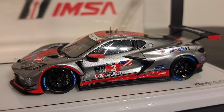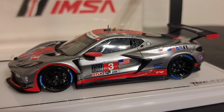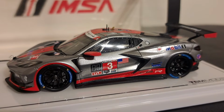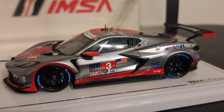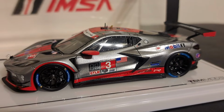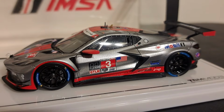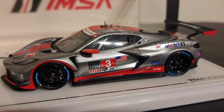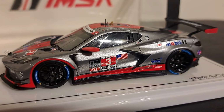If you think back to the mid-1990s when Corvette Racing started in what is now the IMSA WeatherTech series, the cars had always been yellow. Now in 2020, with the introduction of the C8 model, the number 4 car was silver, but the number 3 car never. That is not until the following year, in 2021, when Corvette Racing and Mobil 1 celebrated their silver anniversary, or 25 years of their partnership, and the number 3 car would bear this unique silver livery.